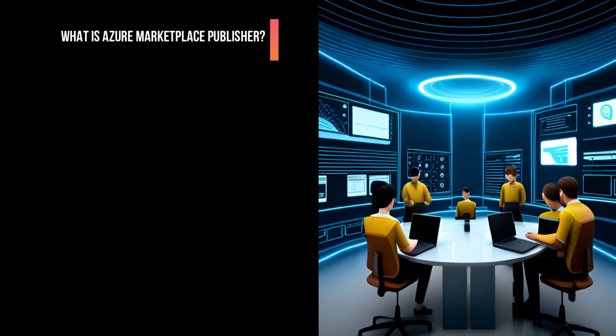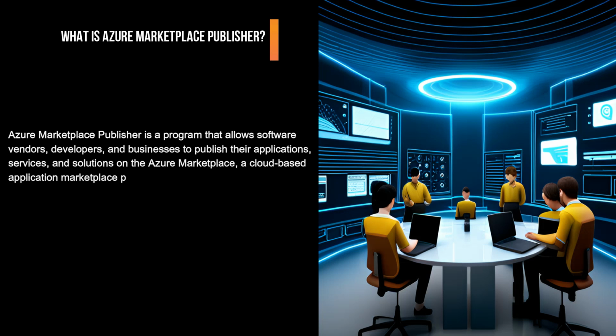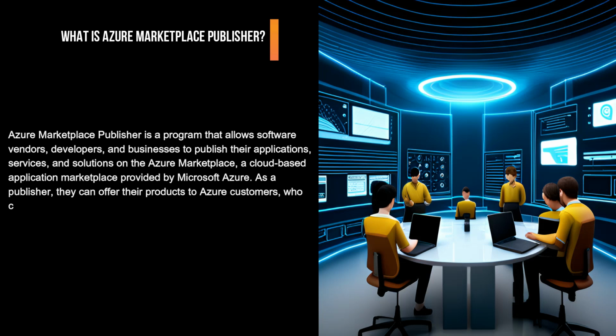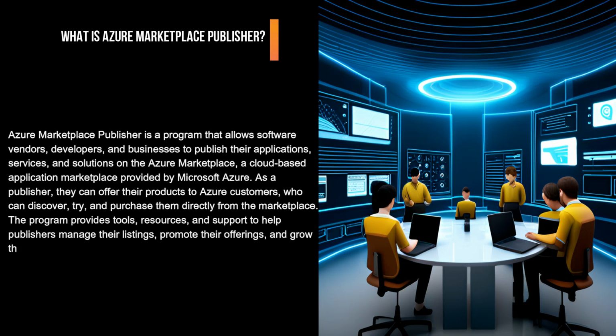What is Azure Marketplace Publisher? Azure Marketplace Publisher is a program that allows software vendors, developers, and businesses to publish their applications, services, and solutions on the Azure Marketplace, a cloud-based application marketplace provided by Microsoft Azure. As a publisher, they can offer their products to Azure customers, who can discover, try, and purchase them directly from the marketplace. The program provides tools, resources, and support to help publishers manage their listings, promote their offerings, and grow their businesses on the Azure platform.